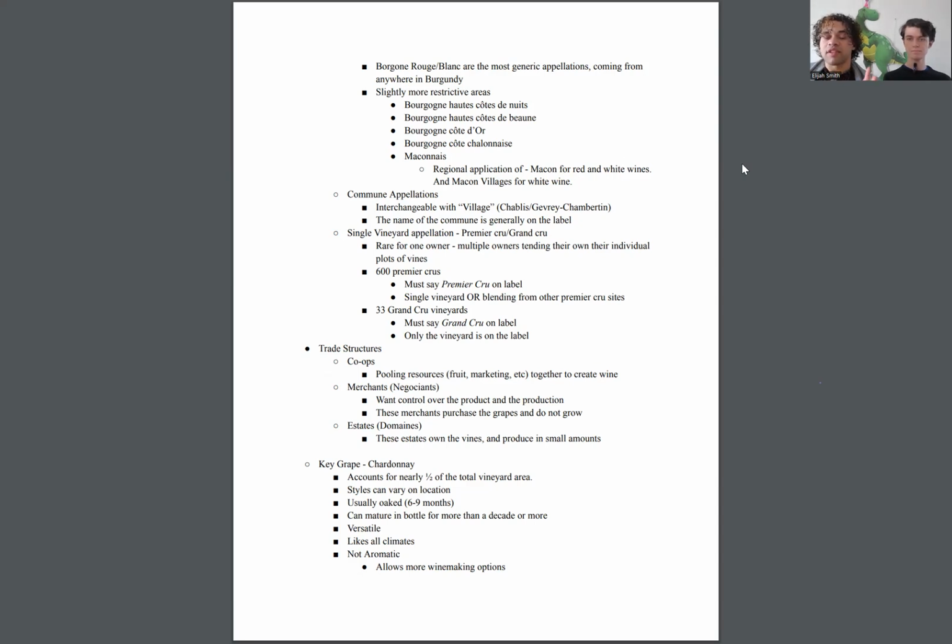As opposed to, say, the village or the overarching appellation. So then, trade structures. I just want to touch on trade structures because that's a big thing here in Burgundy. So you have the co-ops.